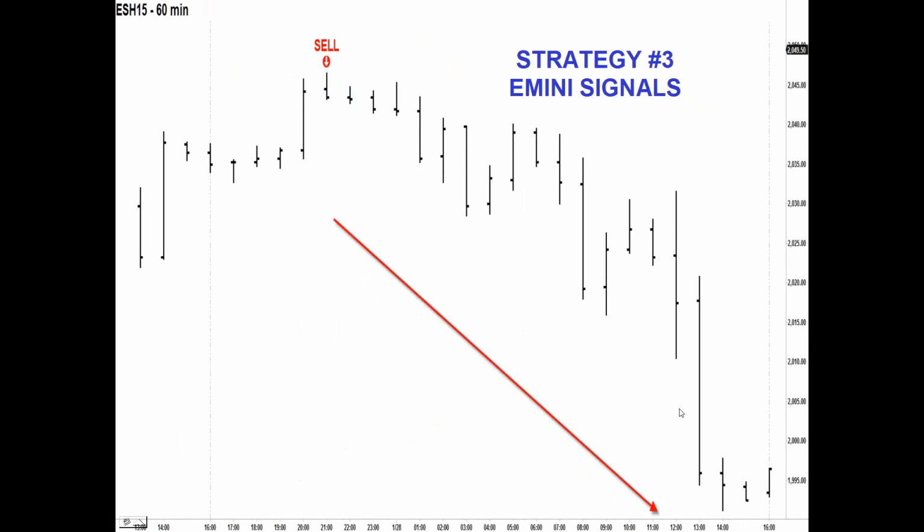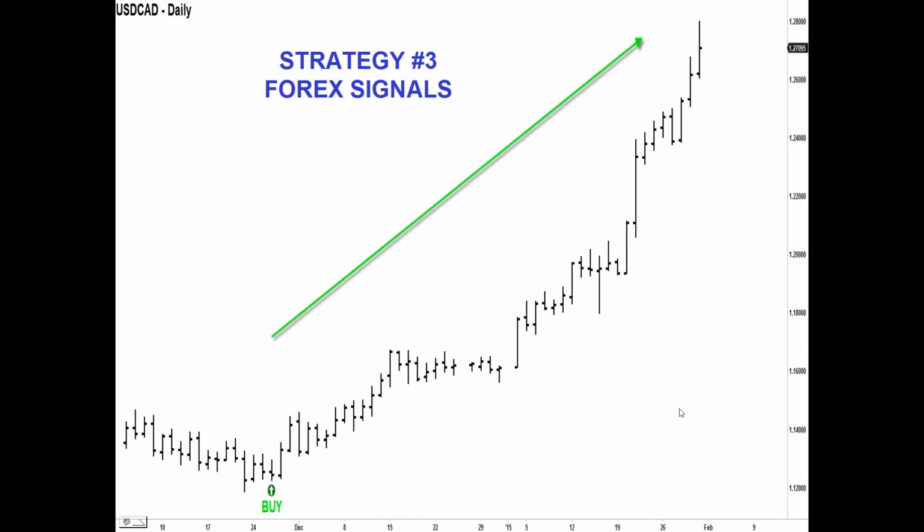So this is where it differentiates from 3A, the one I shared with you, because you'll be getting a lot more inexpensive prices. If we look at the Canadian dollar here, last December, a lot of people were thinking that the Canadian dollar was going much lower. Well, guess what? Strategy 3 generated a buy signal right at the beginning of December, and it has continued to go higher and higher and higher.